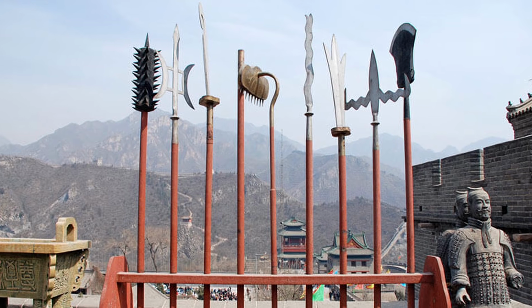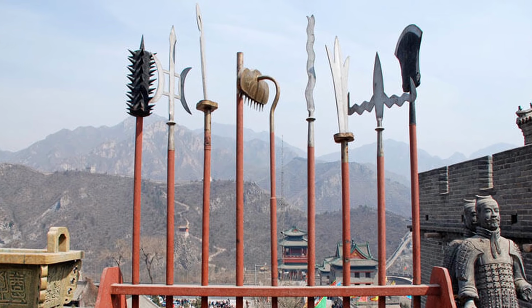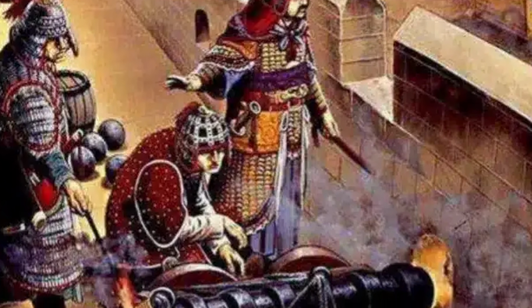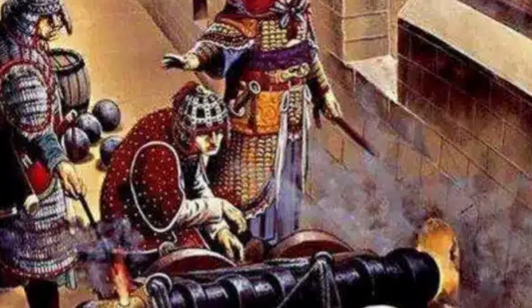The development of firearms stems from a long history of weapons, and to understand their significance, it's important to look back at humanity's creations from the past.